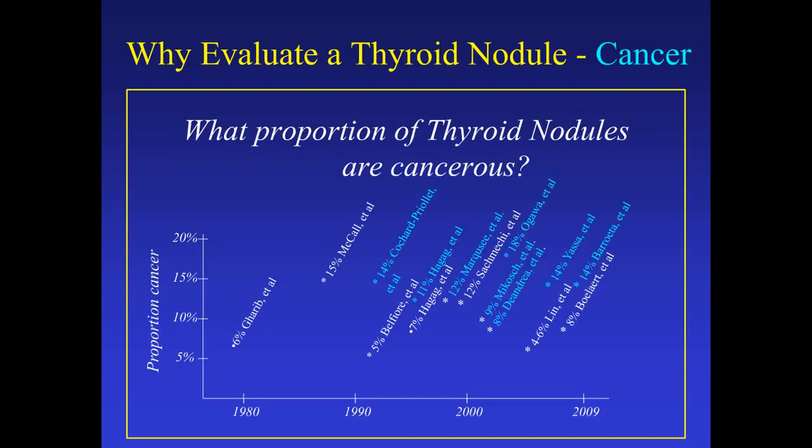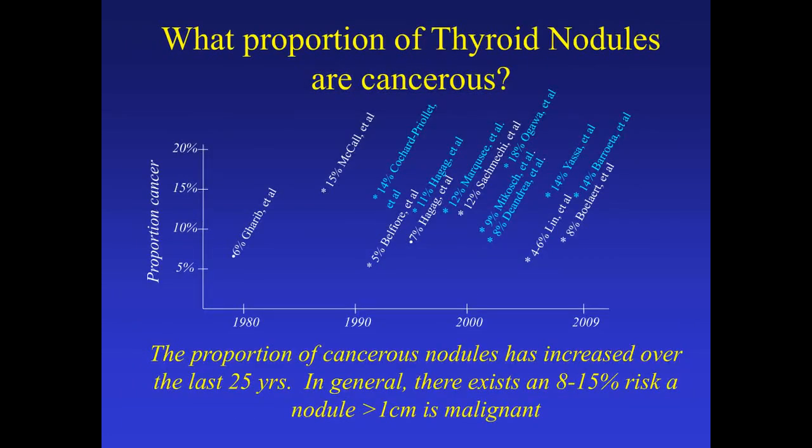What you'll notice here is in the blue now, beginning in the mid-90s, the actual finding, the answer to the question, what proportion of a given group of nodules will prove cancerous, seems to have gone up just a bit. And that does correspond to when ultrasound was being used to a greater degree to detect and to biopsy these nodules. But you'll see that all of these studies roughly come in line, that we generally will answer the question by saying that the proportion of cancerous nodules may have increased a little bit over the last several decades, but in general, about an 8 to 15% risk exists in any nodule over 1 centimeter that it may be cancerous.